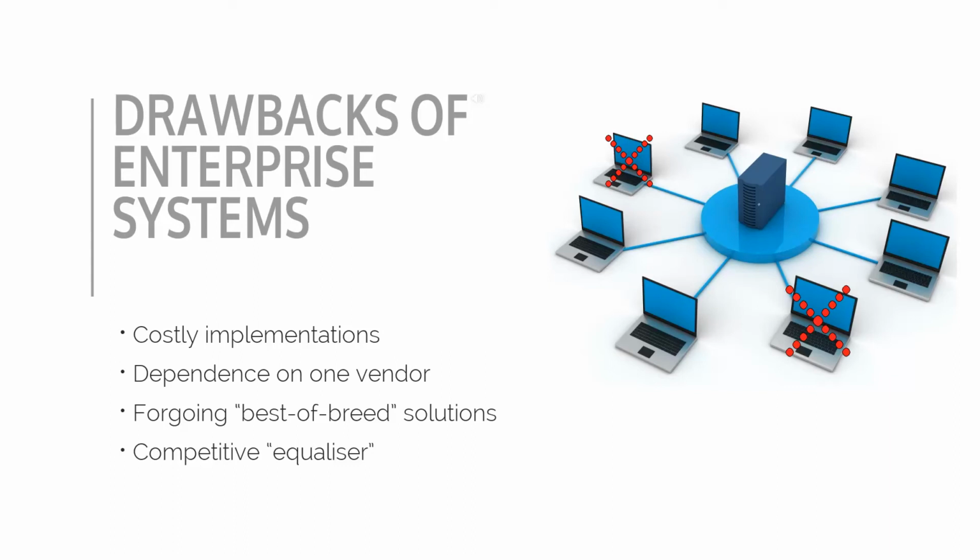Choosing to implement an ERP system also means to choose a vendor, and an organization may become very dependent on that vendor. If the vendor provides bad service or even goes out of business, this may have severe impact on the organization's business. The fear of choosing a vendor that may go out of business has created situations where the ERP market is dominated by a small number of very large vendors, such as SAP and Oracle.